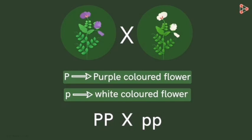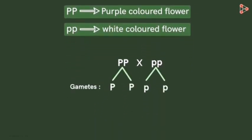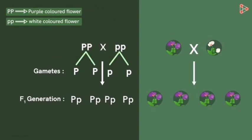Any idea why we have used the letter P twice here? It's simple. In pea plants, there are two sets of genes. That is why we use the letter twice to represent both the allelic forms. So here, PP written in uppercase will represent the purple color of flowers, while pp written in lowercase will represent the white color of flowers. Now in this cross, the gametes, which are nothing but the reproductive cells, will be formed like this, and the cross will yield us this result. How? This combination, this one, then this one, and this is the last one. These are the four possible combinations.